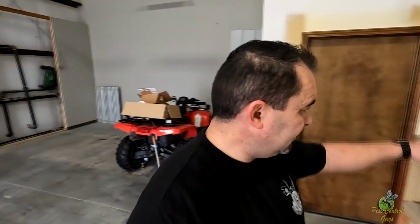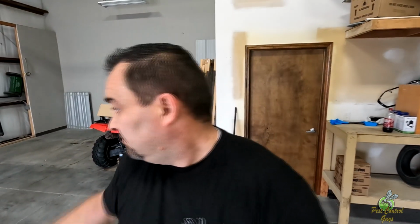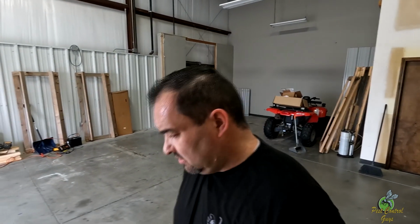I've got a few more things I gotta put on these shelves. Move that hitch over, maybe some of the batteries and chargers, get them a good spot, and then we'll get the floor scrubbed and get this place clean.